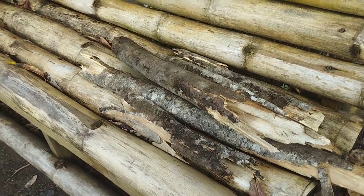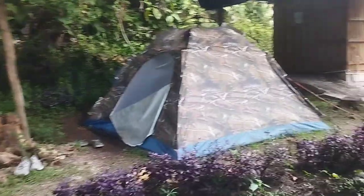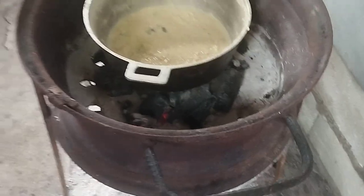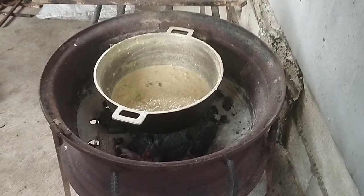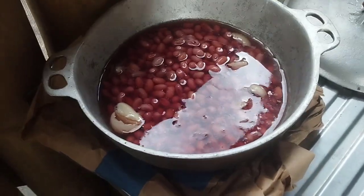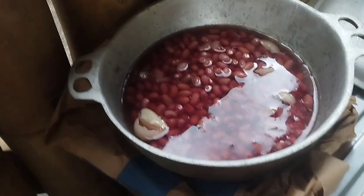Alright, so we're heading over to the kitchen now. Got our tent set up. Hey Ro. Hello. We're out with some breakfast. We're just reheating our cornmeal and oats porridge on a big coal stove here. And peas pre-soaked from last night. Over here we have some peas that are pre-soaked like Ro said, so they make the boiling way easier and quicker for me.